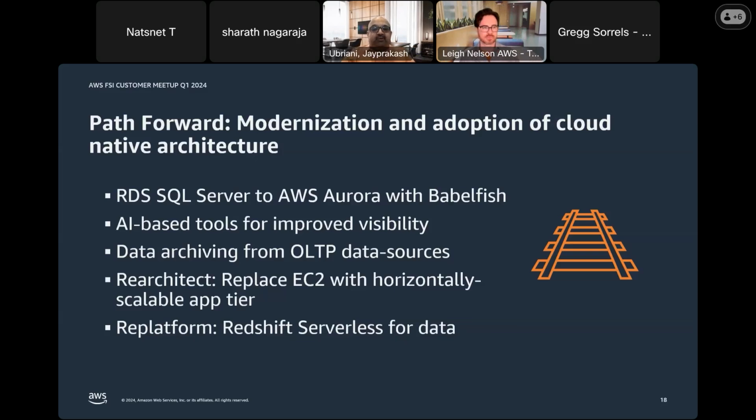Same thing on the EC2. Right now we use one of the biggest AWS EC2 instances, which is a vertically scalable architecture. Currently, we are going to switch it to a horizontally scalable app tier that can help us in cutting down the cost. And same thing on Redshift: rather than being on the normal Redshift, we are planning to move to serverless. So this way we only pay when we are using it.